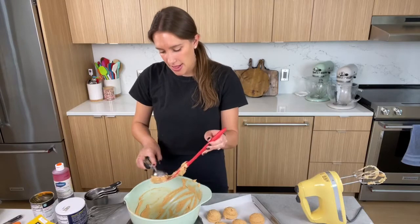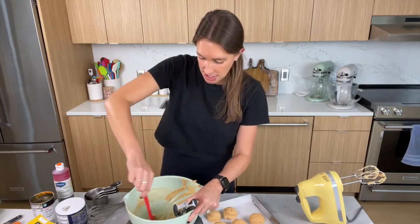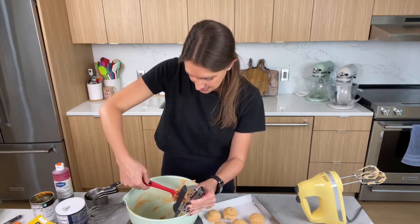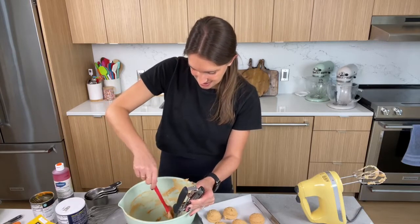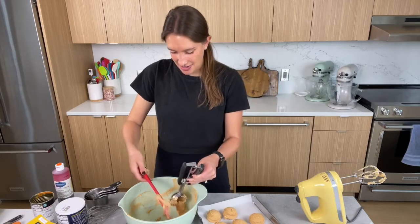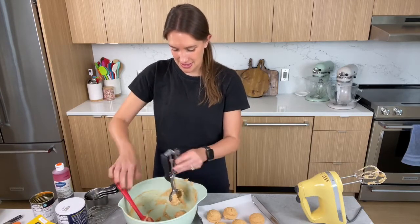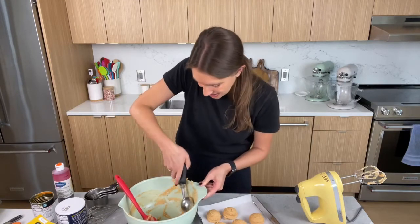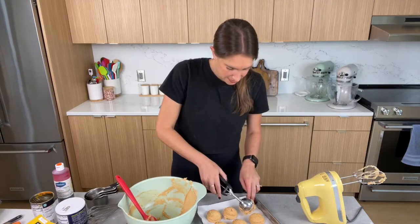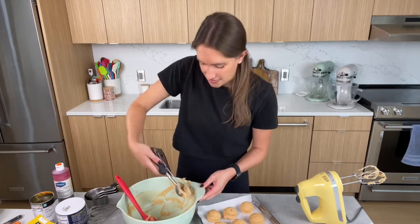I'm gonna get all the last little bits out of this bowl, so I'm gonna scrape it. Don't want any of this delicious cookie dough to go to waste. I really am gonna get every last bit, you guys. All right. This last one might be a little bit bigger than the others. Let's see. Ta-da! Perfect.